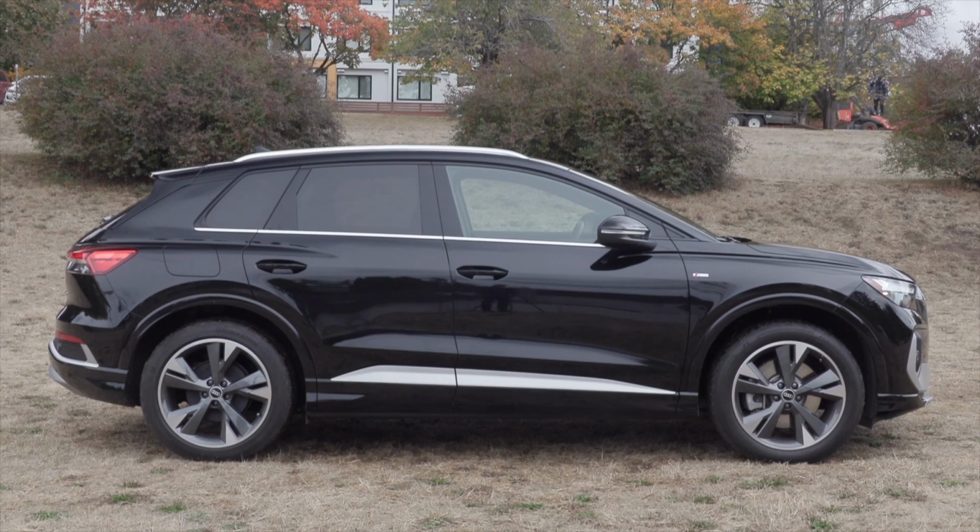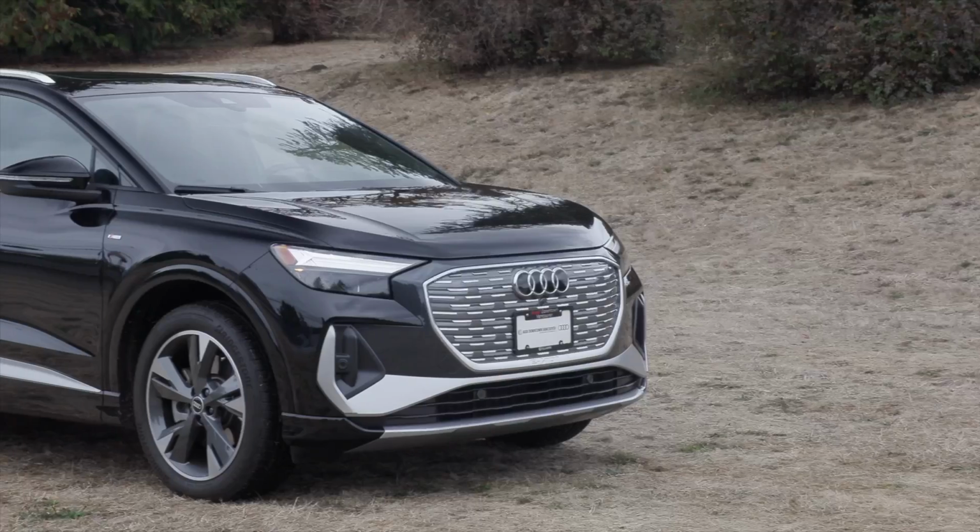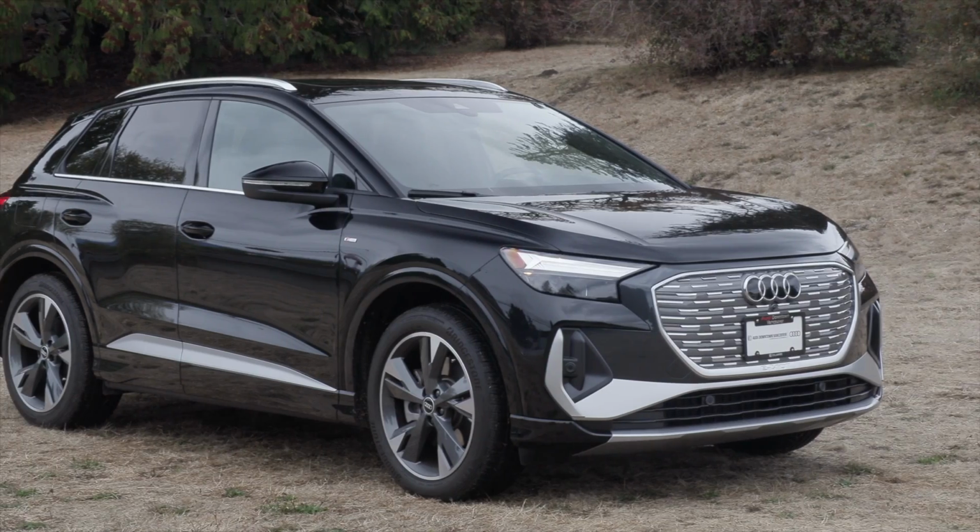To give the Q4 a sportier look, a black optics package is available with black exterior accents and a black grille. One of the things I like about the Q4 is that it reminds me of a gas model. It really is refreshing to see regular door handles. I mean, what a concept. Yeah, if you had the Q3, the small gas car, the Q5, the compact, and the Q4 in the middle and line them all up, you would go, oh yeah, that's the new whatever.